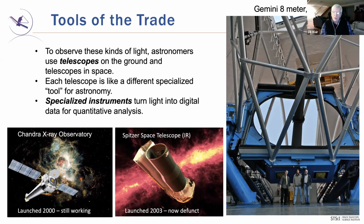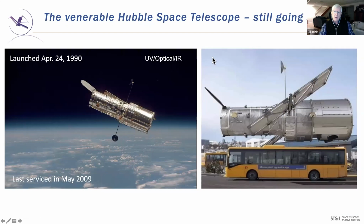And that's really what the different telescopes and the different kinds of light and the different kinds of instrumentation that are specialized to those light detection methods are used for in astronomy. And so it's not like one thing supplants another one completely. And not to forget about the Hubble telescope, which is still up there operating since 1990.